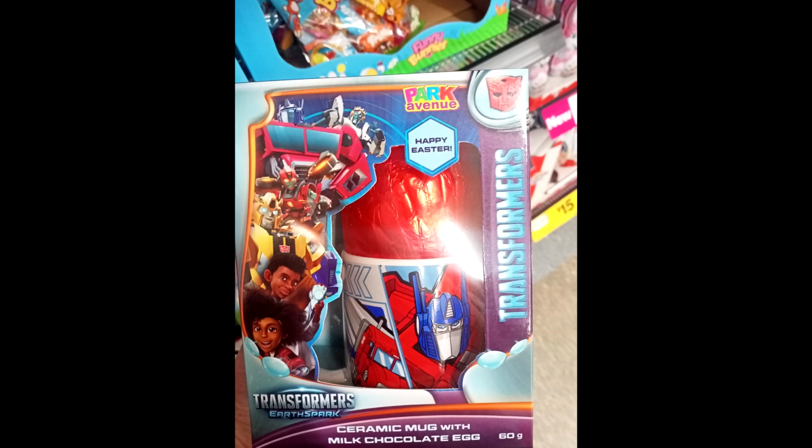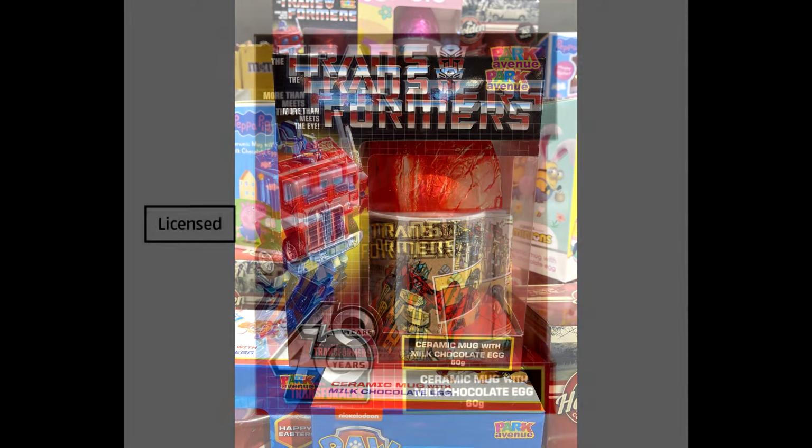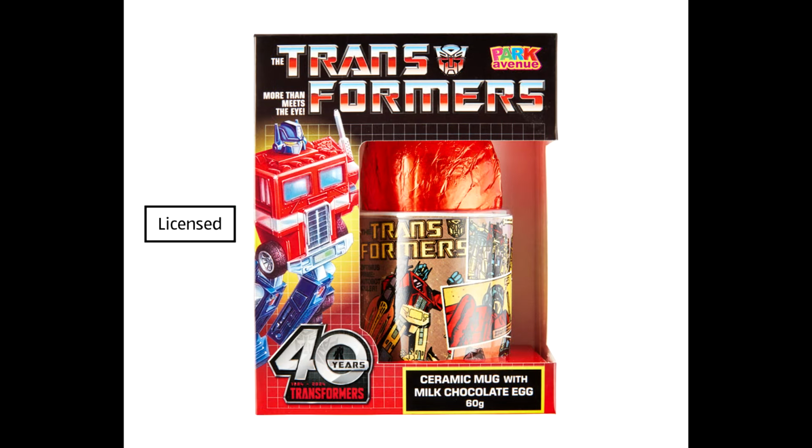And the last thing we're going to talk about: Transformers G1 and EarthSpark ceramic mug with chocolate egg images. These Happy Easter packs made by Park Avenue, Australian based, contain a ceramic mug with a big milk chocolate egg. The Transformers G1 mug features classic Marvel comic art and G1 inspired packaging. The EarthSpark mug has Optimus Prime art and packaging featuring the main EarthSpark Autobot and human characters. So happy Easter if you want to get one of these. That's pretty cool. Happy hunting too as well.